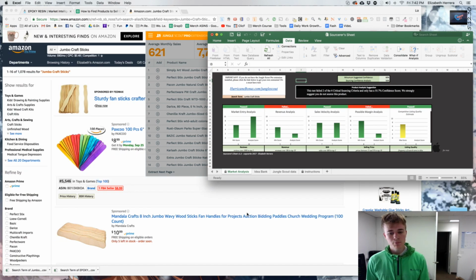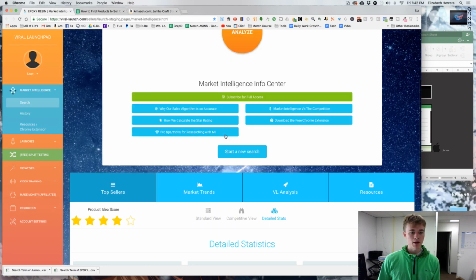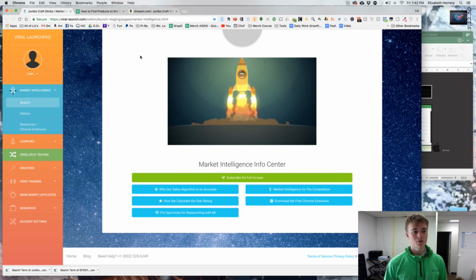So I'm still going to put it in market intelligence, because to me it seems like I imagine people buying this, if they're buying 500 packs, they would buy 1,000 packs. They're probably buying 2 500 packs. But I don't really know. But I think there's potential, and I like it because it's so simple. It's just sticks. So it seems like a really simple product to source.